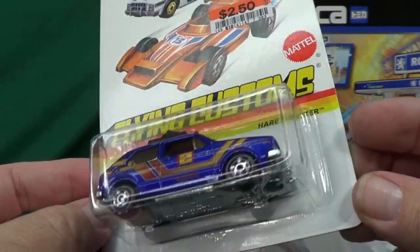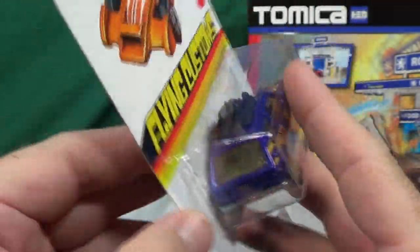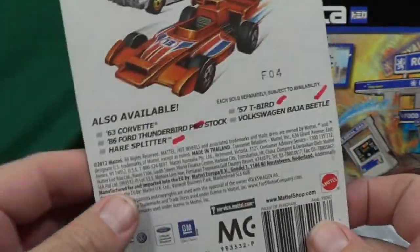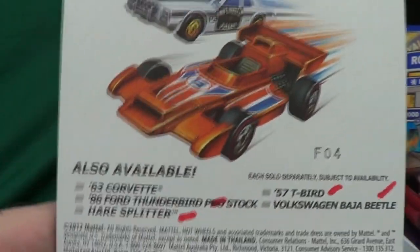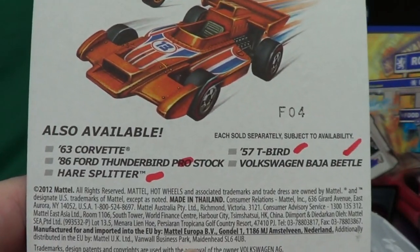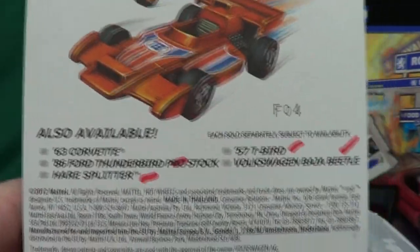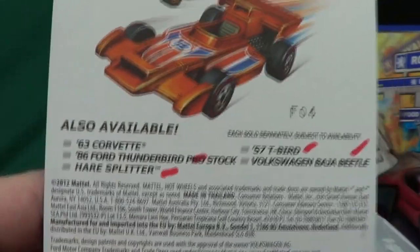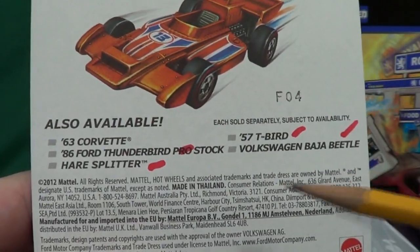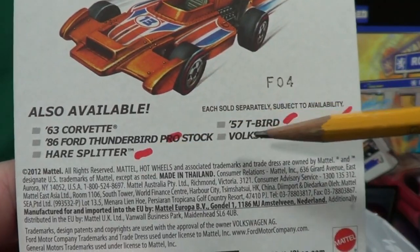I have supported this line because I like plastic wheels. I've supported this line from the beginning, bought every case, every car. By the way, if you go to Big Lots, these are the 4 that you'll get on the pegs. You'll probably find, excuse me, the 63 Corvette, it was not there. And other people are finding these in other stores too. And everybody's saying the Corvette's not there. The only ones that are shown that are available are these 4.